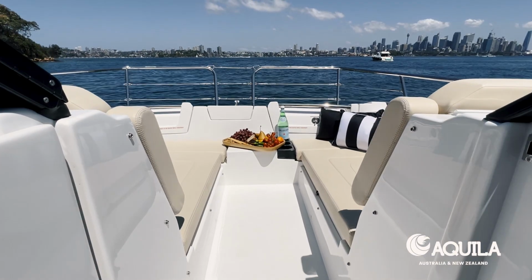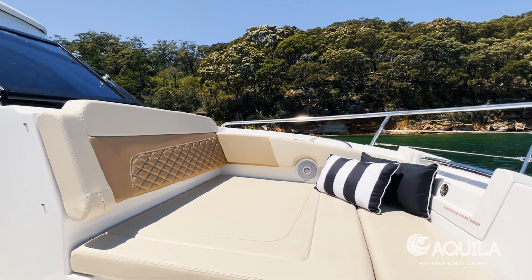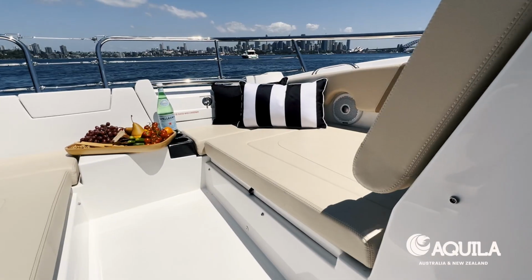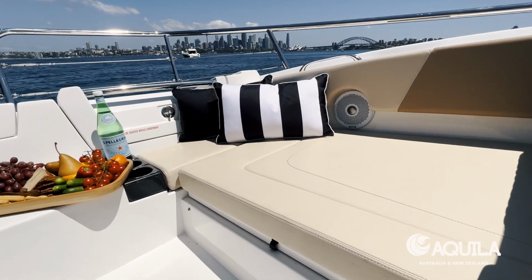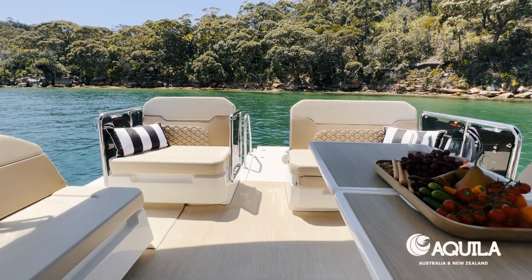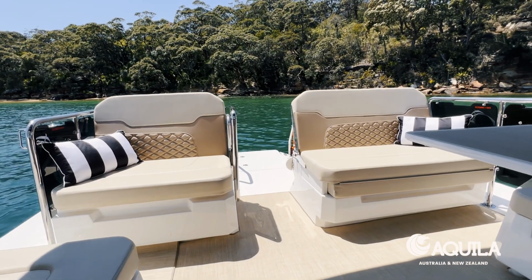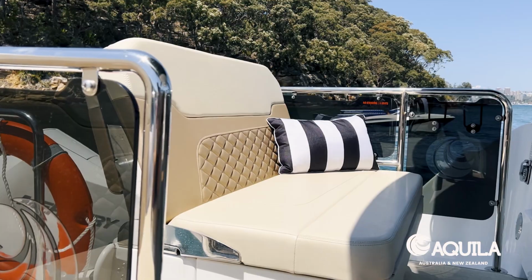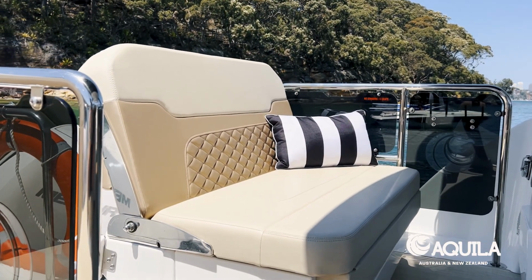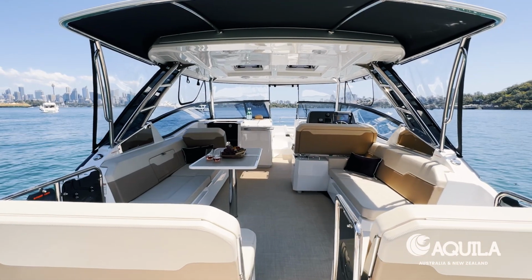The main cockpit area leads onto the now familiar Aquila walkthrough design to extra seating or lounging areas at the bow, perfect for teenagers or enjoying a cocktail at anchor. Then there are more lounging opportunities at the rear of the boat, where forward-facing stern seats can easily be converted to a two-person chaise lounge or a full sunbed. Both seats conceal access to the massive below-deck areas for the bilge pump, batteries and masses of below-deck storage.